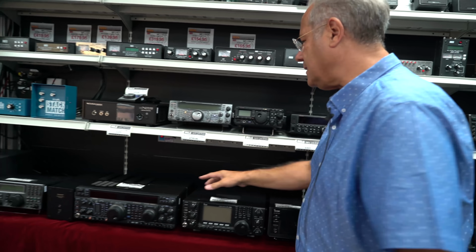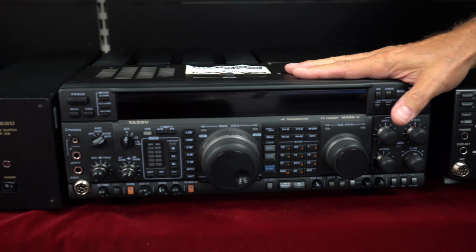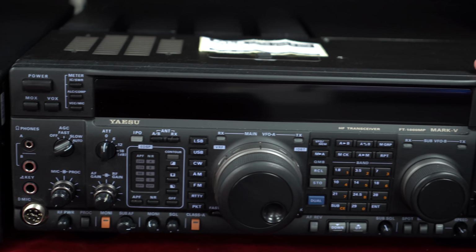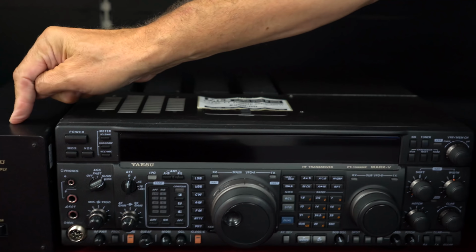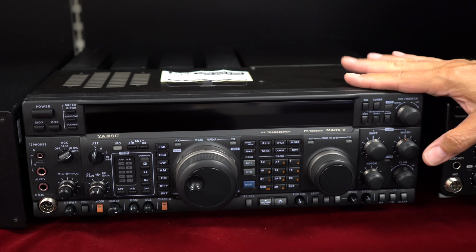Lastly, of course, the 1000MP Mark V. Wow, did I sell a lot of these to CDXC members many years ago in the late 90s. 200 watts, HF base, proper dual receive, separate dual receive, matching power supply. They really are sought after, these. We don't get very many in. £999, again with 3 months parts and labour.